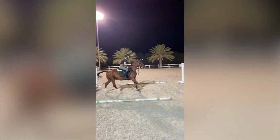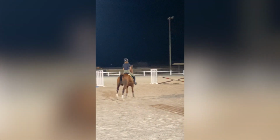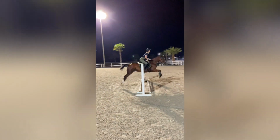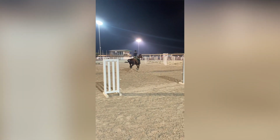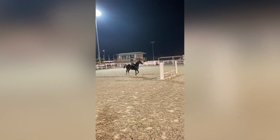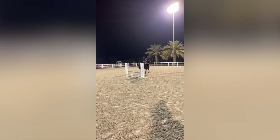Here he's doing some of the small courses that we spoke about and some of the smaller grids. You could clearly see he lacks the strength in the core, he lacks that push and that impulse, but bless him, he's trying. And he's always such a trier. He's such a good boy and always trying hard for me. Still an odd refusal here and there. And obviously because his core strength wasn't that great, we didn't push him too much. So the maximum was about 40.